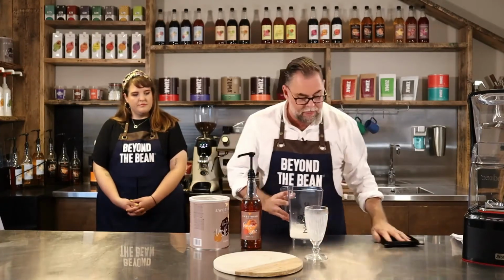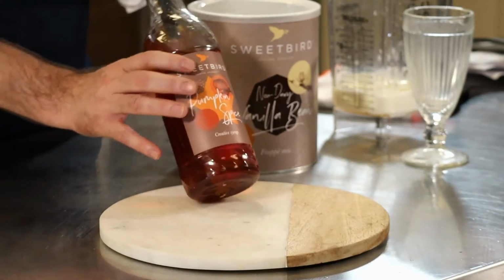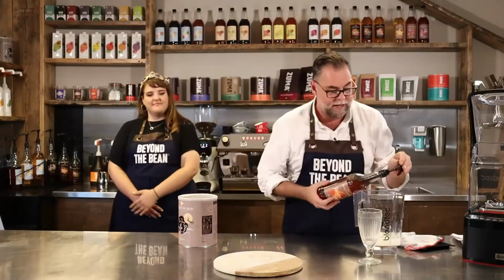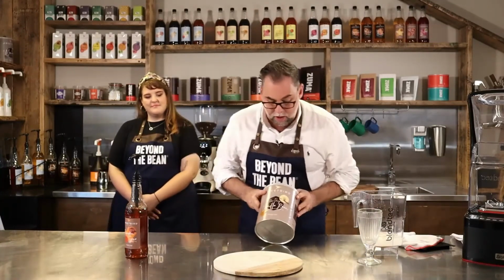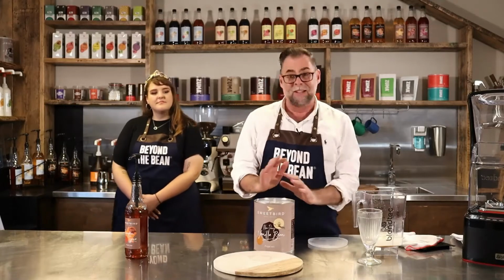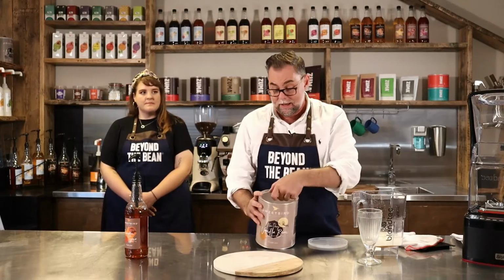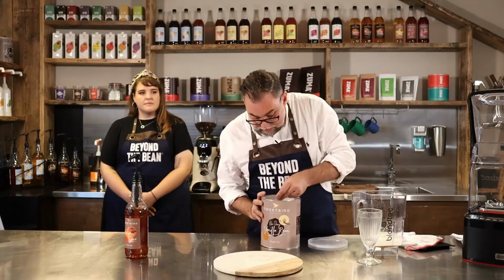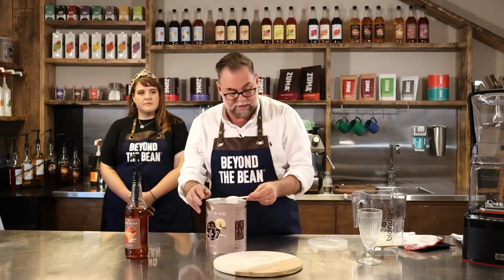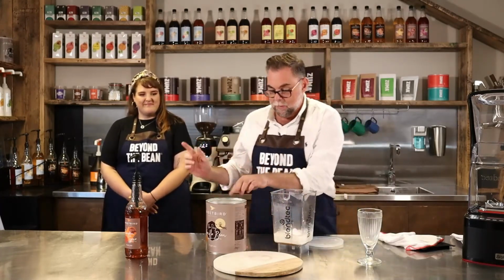And then, as we talked about, we're going to be using our Sweetbird pumpkin spice syrup. We're going to just use 2 pumps of that. 1, 2. And we're going to be using our Sweetbird non-dairy vanilla bean powder. This is excellent for a range of frappes. It's actually amazing just on its own without any flavourings as well. Has all the vanilla bean extract in there and all the different bits. You can see all that and smell it. Smells delicious. So I'm just going to use 1 scoop of that, and then we just need our coffee.